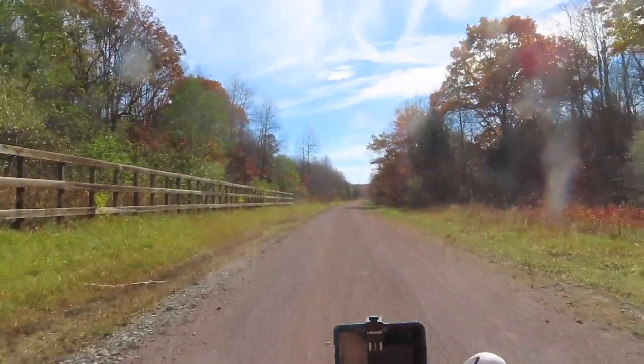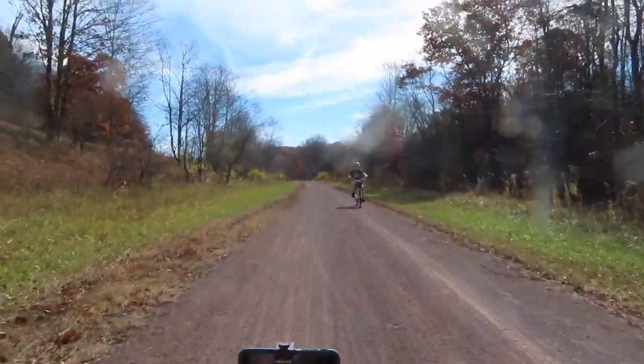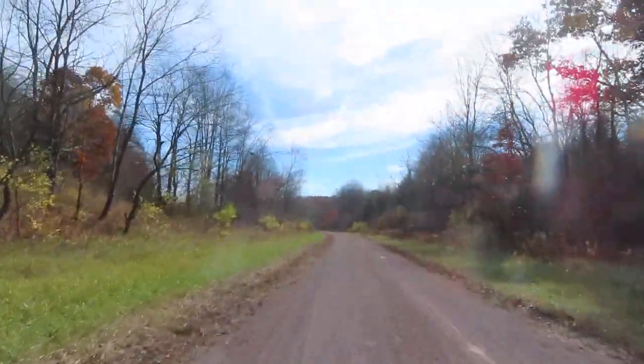Past the bridges and stuff. People back there. Well, you just never know who you're going to see on the trail. Hey, wrong way! That's Logan on the e-bike. With minimal effort, he gets up to about 22 miles an hour. The e-bike is pretty cool, I must admit.